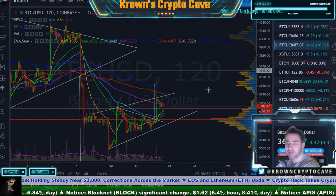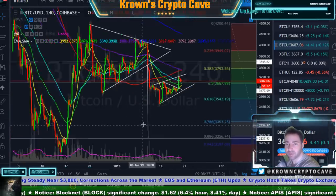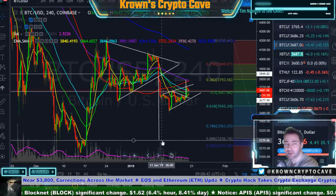Anyways, as long as that is in play, that's essentially what I'll be going for. Measure move off this symmetrical triangle right over here, going all the way down to the 3250-ish area.